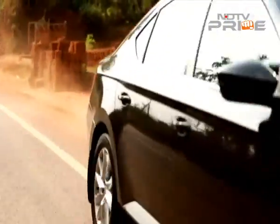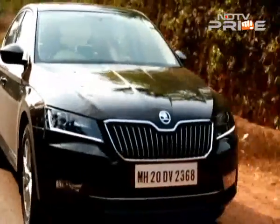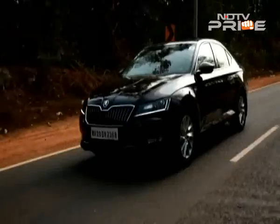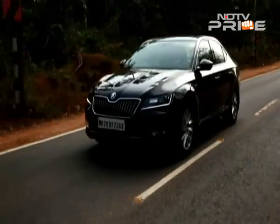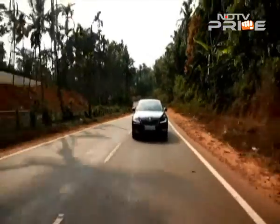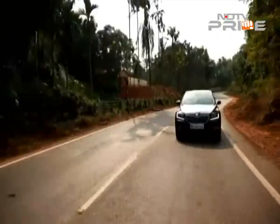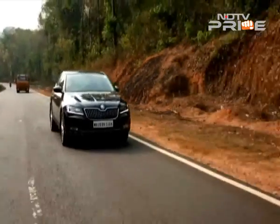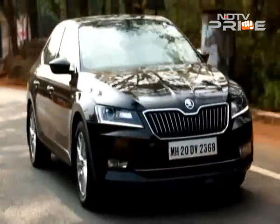The petrol variant of the Superb starts at 23,82,000 rupees and goes right up to 28,25,000. The diesel starts at around 27 lakh and goes up to just under 31 lakh rupees. All prices are ex-showroom Delhi. With the Superb, Skoda has managed to appeal to both those who want to be chauffeur-driven and those who want to get behind the wheel.